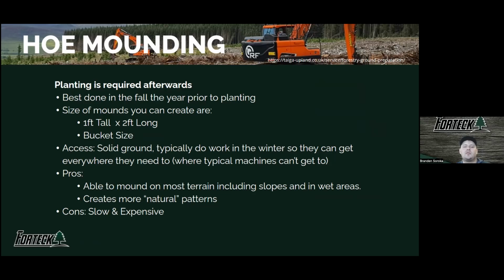The size of mounds you can create is typically 1 foot tall by 2 feet long. Really, it's going to be dependent on the bucket size that you're using, so that will help determine the size of the mounds.